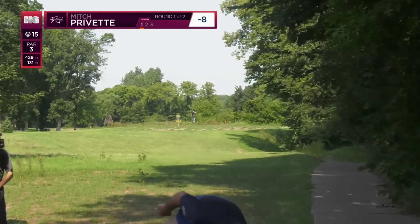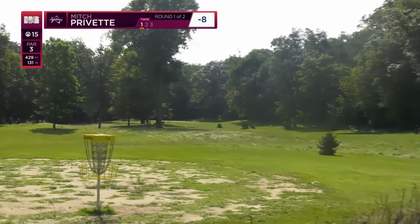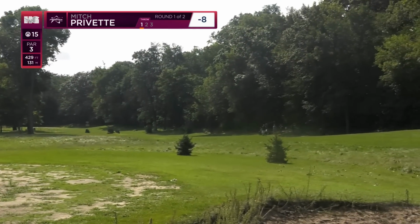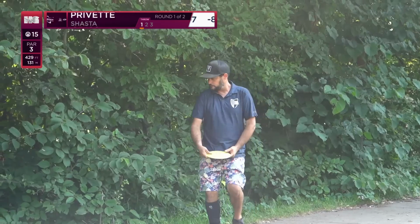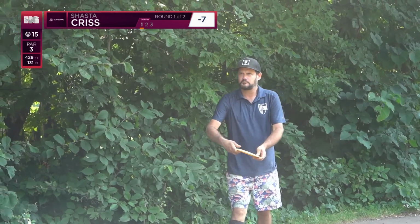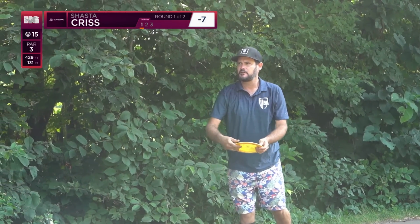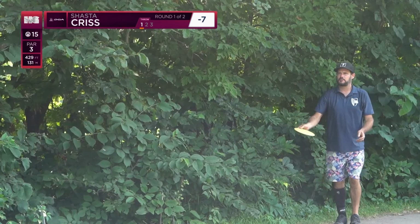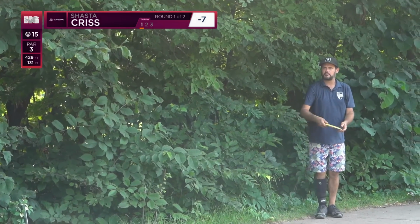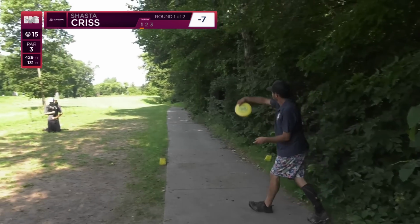Mitch wanted to keep up with these guys. Looks like he left a little high left. Again, jump putt range for sure. Yeah, in Mitch's range. You just have to control the angle really, really well on this hole because of how fast that golf green is. Hopefully Shasta can learn from Mitch there and get the disc over a little bit.